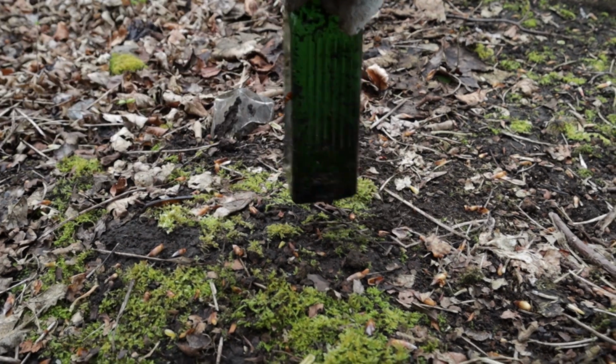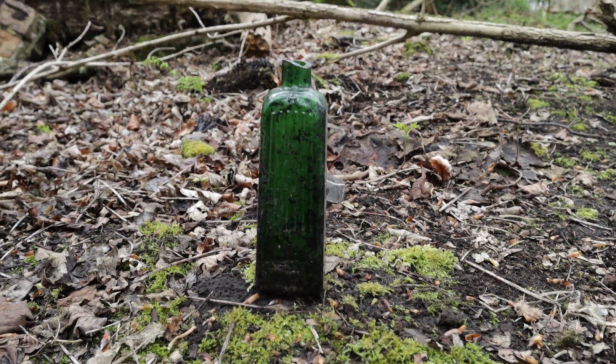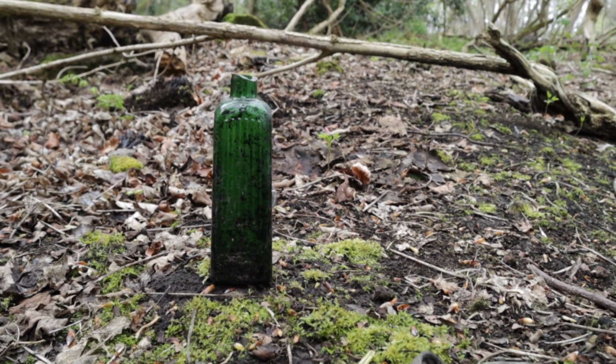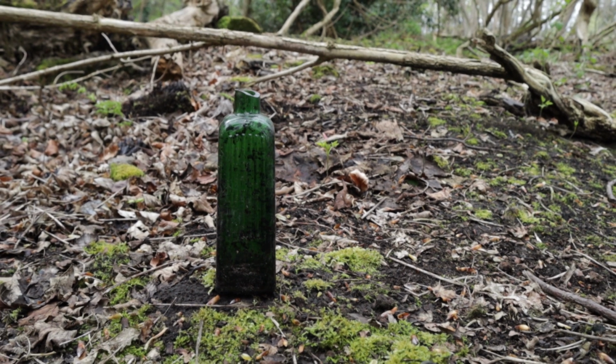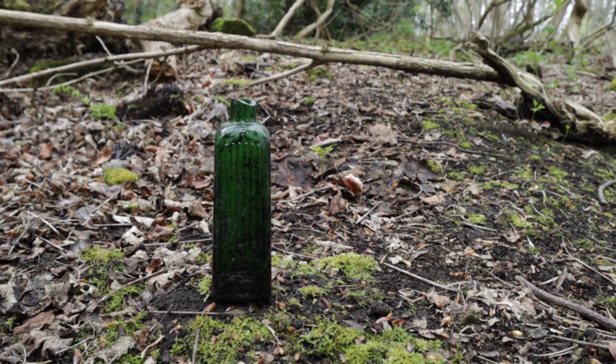Yep. And you'll see that it tapers off, right? It's a nice green colour as well. You've got the light shining through the glass there, showing off the green. Oh, that's very cool. So you've already found what you're looking for. Yeah, but it's a wee bit big. I was looking for a wee one.